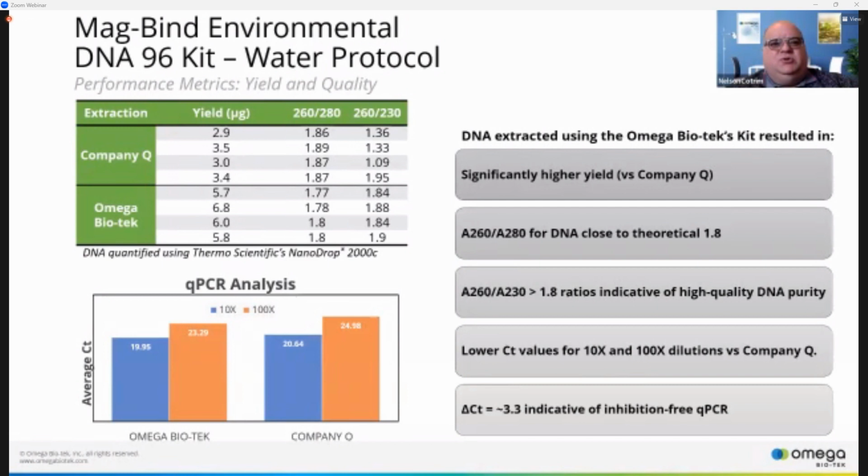The results from both soil and water samples indicate that the MagBind environmental kit can produce not only better yield and higher purity, but also was more effective at removing the inhibitors.